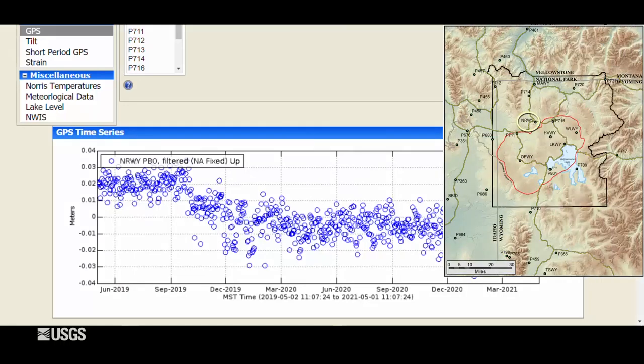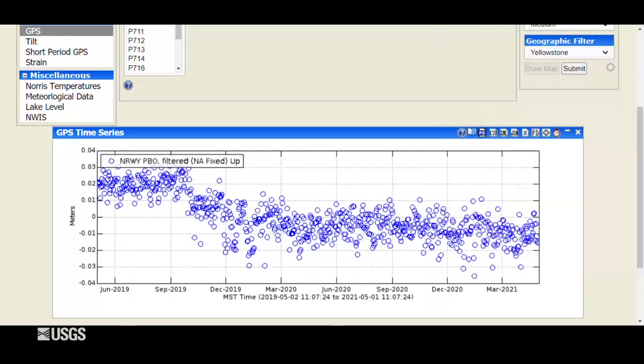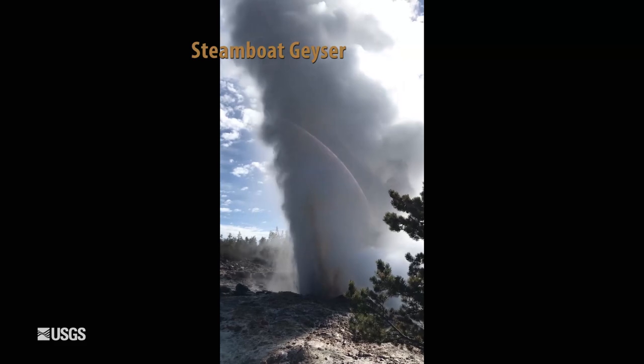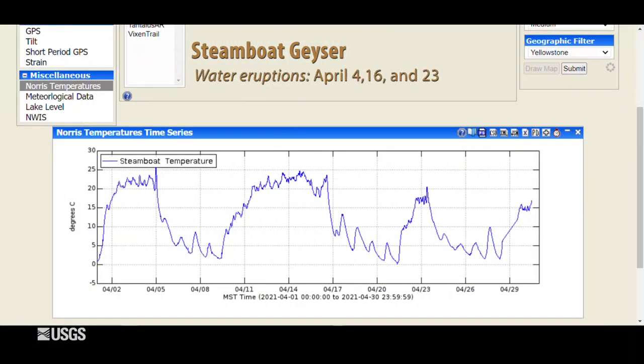At the Norris Geyser Basin, there really hasn't been any deformation at all since early 2020. This is vertical uplift over the last 2 years at Norris, and the fact that there really hasn't been any change in this trend here since early 2020 suggests that there's just no deformation happening in the Norris region at this time.